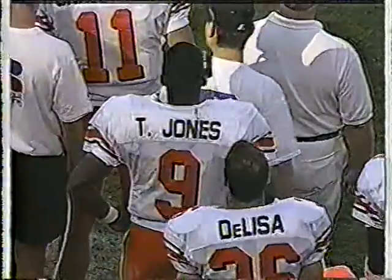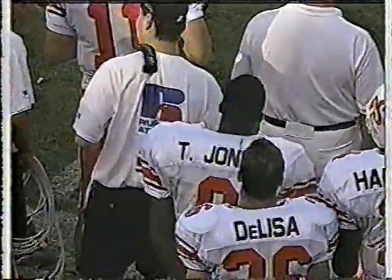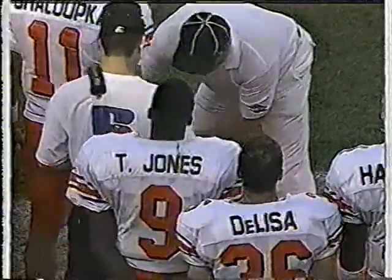There's the starting quarterback, Tony Jones, who has been taken out of the ball game and replaced by Craig Strickland. A little bit of a surprise here in the second half of play. The trainers are out working now on Torrey Noel.